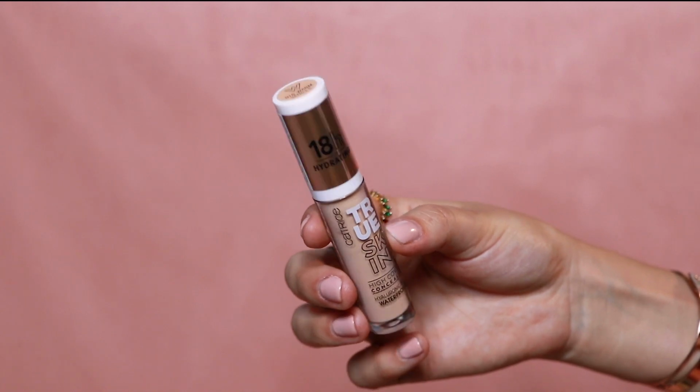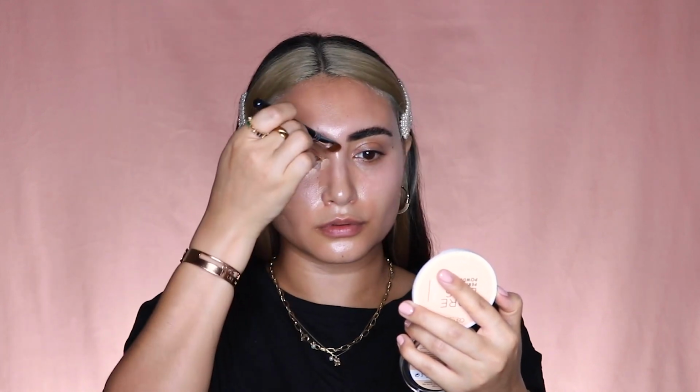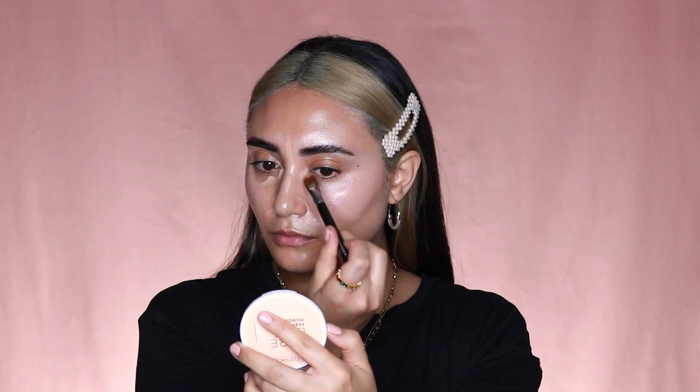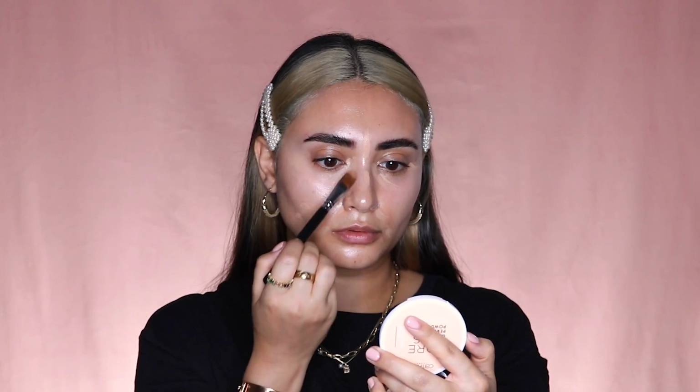Now onto my favorite step, which is concealer. I'm using the True Skin Hydrating Concealer. I love this one. It is so hydrating and just provides perfect amount of coverage for a natural look, but you can also build it up. So here I'm using the shade Warm Vanilla, and I like to apply this using a flat concealer brush to spot conceal under my eyes, as well as any discolorations or spots. And here I like to really take my time to blend the concealer and just make sure that I create an even and thin layer.